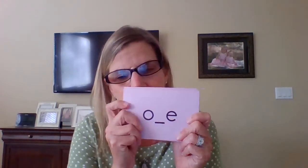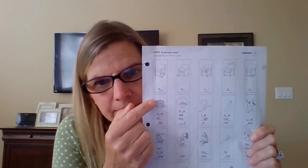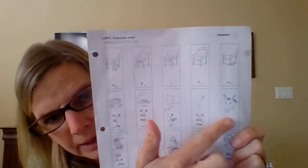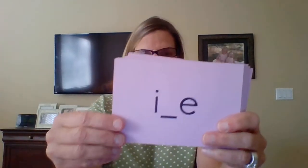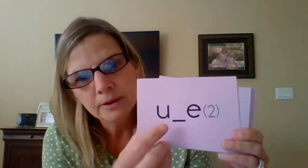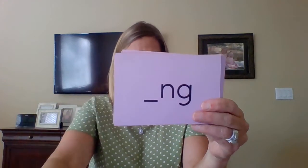Alrighty, we have no new sounds, but we need to review our sounds from last week and the week before. We had our final E. We have our long vowel cards. A, cake. E, tree. I, kite. O, bone. And U, mule. And we know that when we have a final E, it makes the vowel say its name. U and oo as in flew.